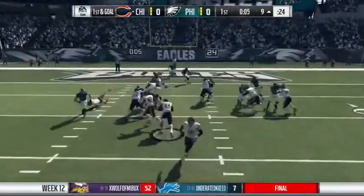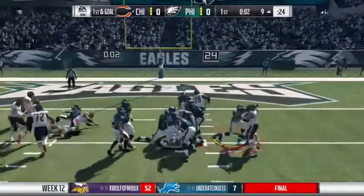3-19! And from the 9-yard line now, it's first and goal. Now Howard. And a nice pickup there. He gets about 5 down to the 4-yard line.